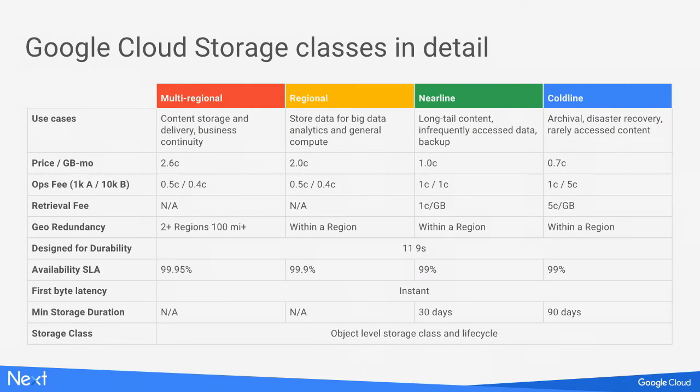The neat part with all this is that it all runs in the same subsystem and the same API for access. You have the ability to get all of the data available to you on a per object basis within milliseconds. There's no difference in the SLA for access time between these. You can see the pricing. This is all available on the web as well. The relevant bits are regional and multi-regional. You're just paying for what you use as you use it.